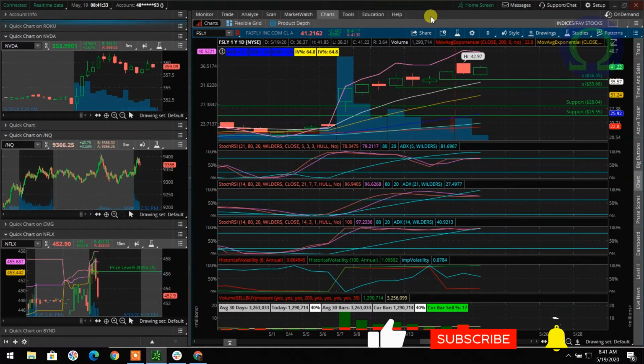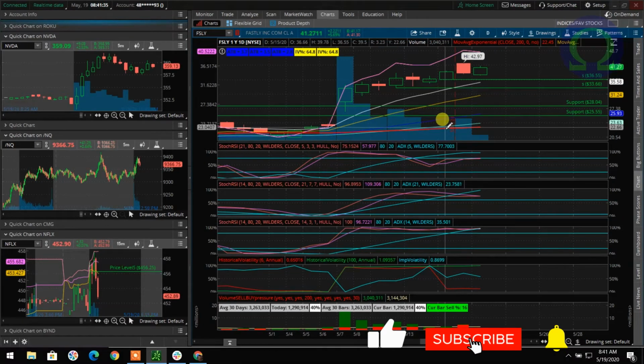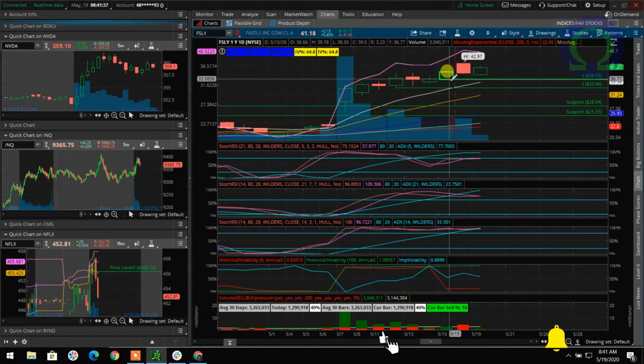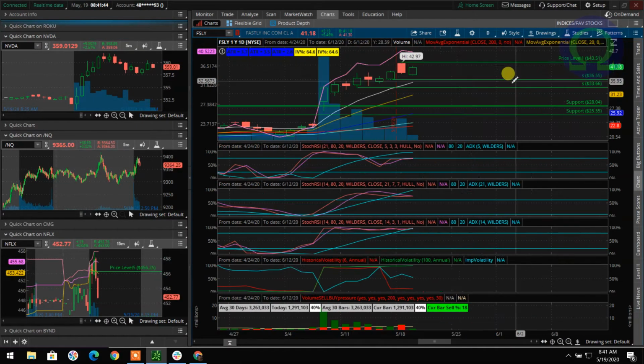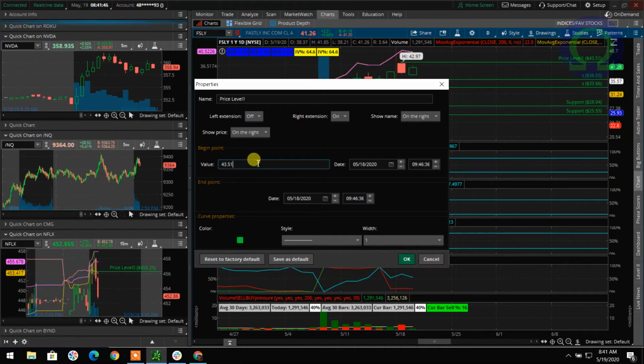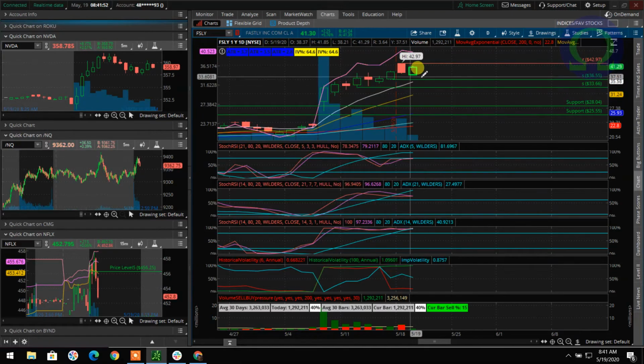Okay, so next one here we have is FSLY. This one's triggered for a reversal to the downside. You see initially we get a pop up here to 42.97, which definitely created a nice little resistance zone. But looks like we aren't going to get higher than that today. Looks like it's already starting to begin its sell off to the downside.